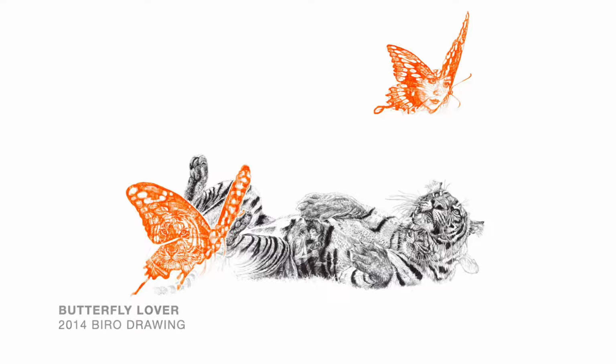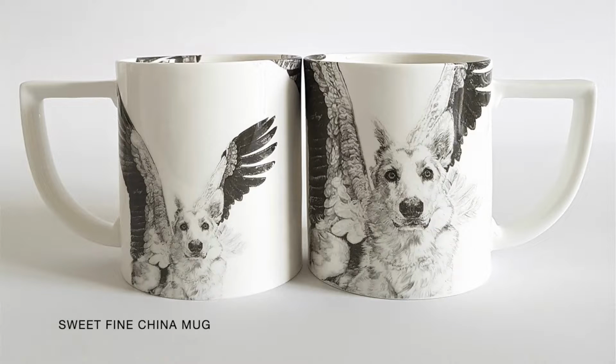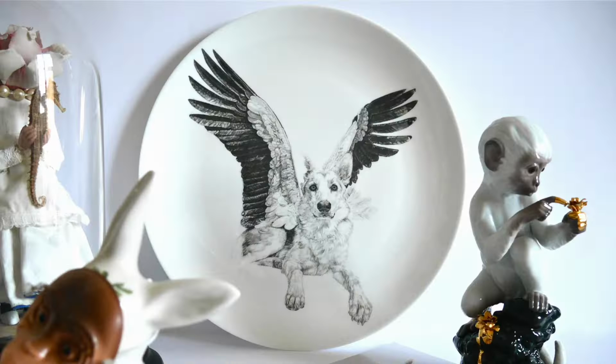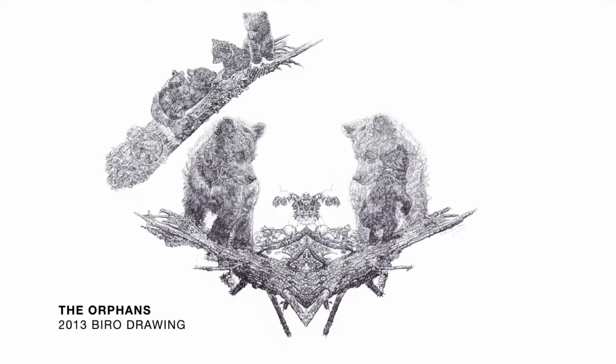As well as choosing to use the best artisans who make the highest quality products, I think the china pieces are unique because they feature original biro drawings with symbolism that gives a voice to those who have no voice.